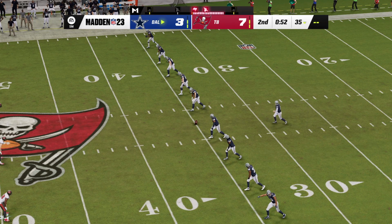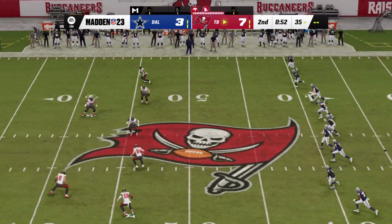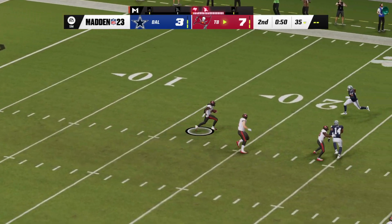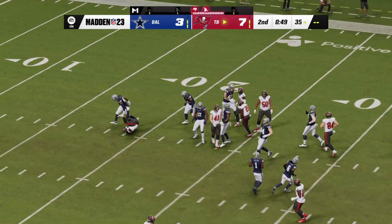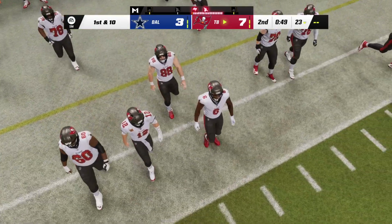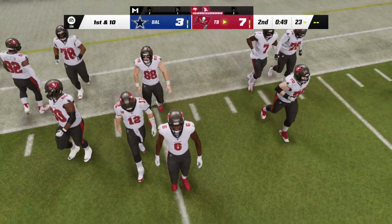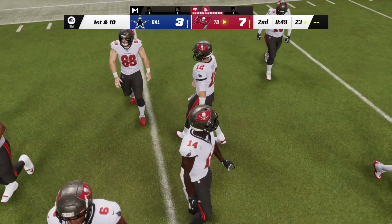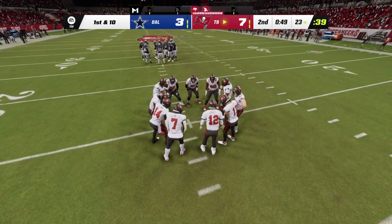After the made field goal, Marr back out there to kick it away. From the 6, and makes it across the 20 as his guys will set up shop at the 23-yard line. Well, the Bucs going to take over now late in this first half. And with a 7-3 lead, we'll see how aggressive they want to be.